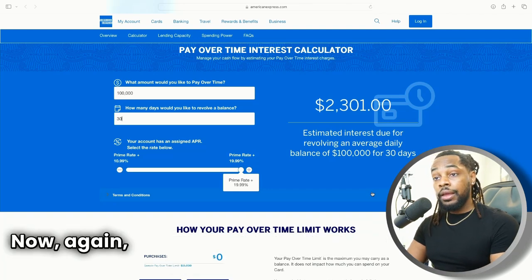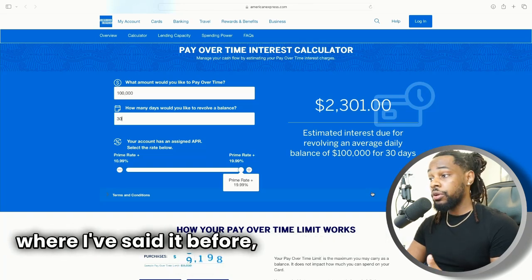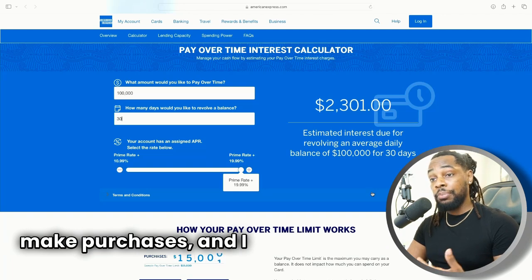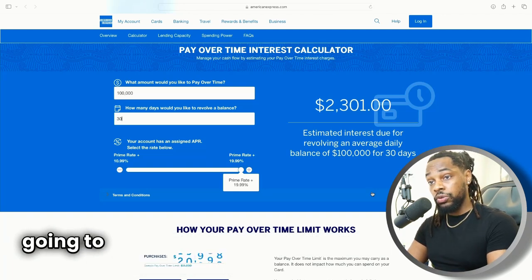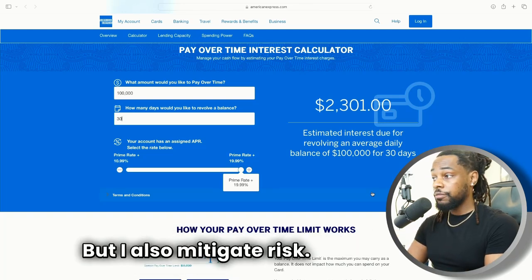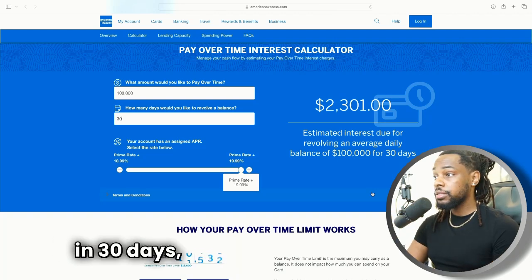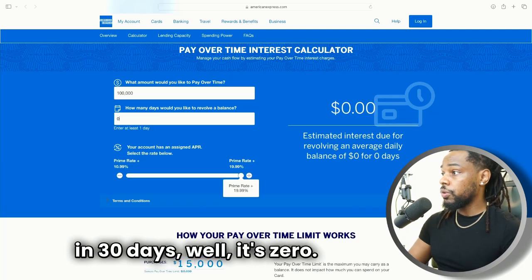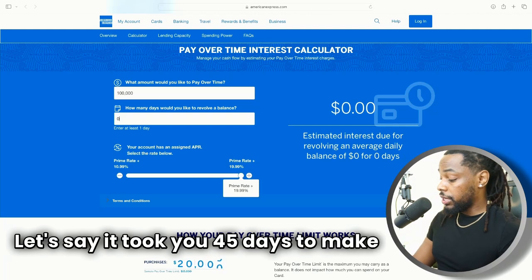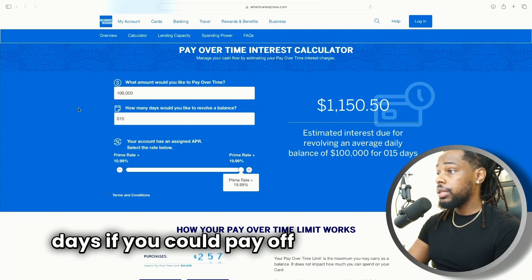Now, again, for me, I have things that I do where I've said it before, where I buy inventory or make purchases and I plan on how much money I'm going to get back in that particular amount of time, but I also mitigate risk. If you can make back your money in 30 days, well, it's zero. You pay no interest. Let's say it took you 45 days to make your money. Well, you're only going to pay interest for 15 days if you could pay off that balance.